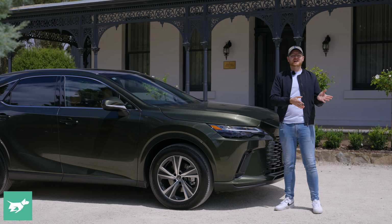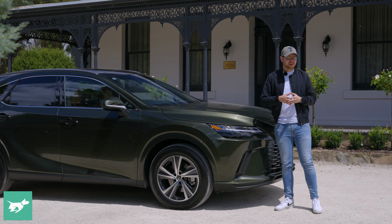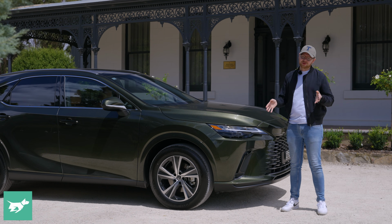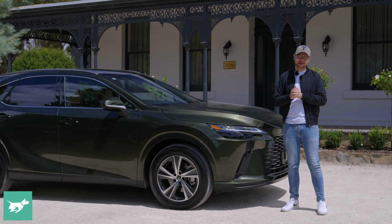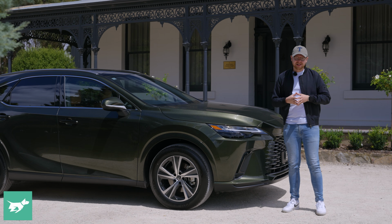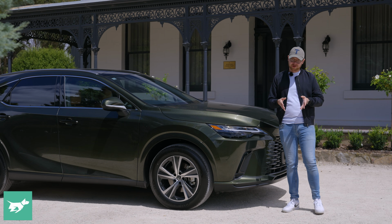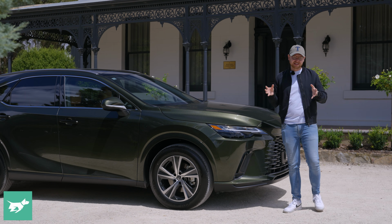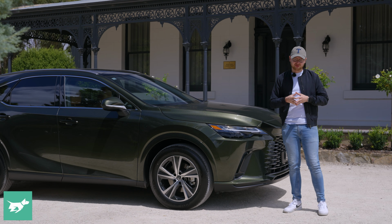Now, compare that to the RX350 Turbo. Well, I was only able to get 11.4 litres per 100 Ks on my loop out of that engine. 86% more fuel for only a little bit more power. That doesn't stack up to me. But the Turbo Hybrid, the 500h, the most expensive RX, that uses 9.6, which is pretty decent given how much performance that vehicle has on offer.